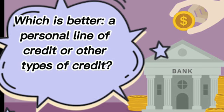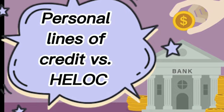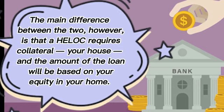Which is better, a personal line of credit or other types of credit? When deciding which type of credit is best for your needs, it's important to weigh all of the different options. Personal lines of credit vs. HELOC. A HELOC and a personal line of credit both provide flexible access to cash during a set draw period. The main difference between the two, however, is that a HELOC requires collateral: your house, and the amount of the loan will be based on your equity in your home.